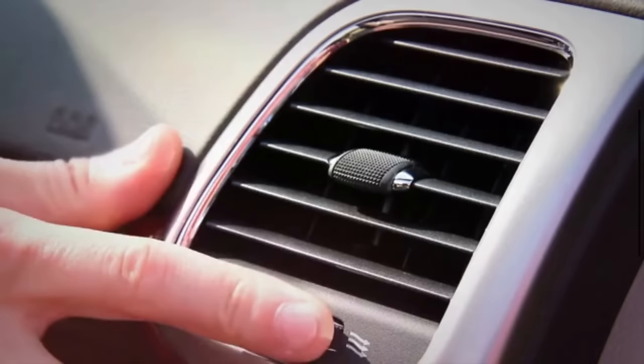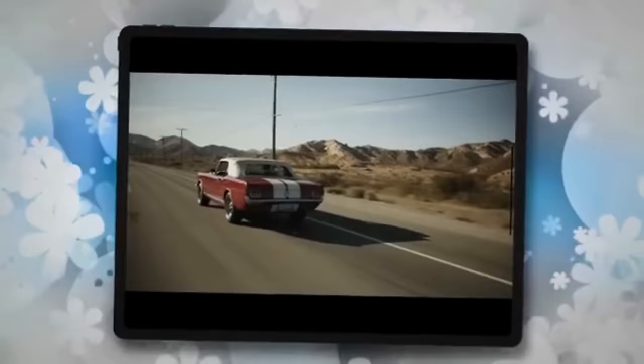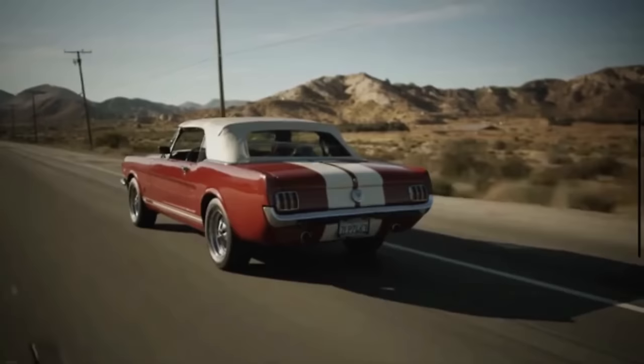11. Older vehicle models. Older vehicles might lack advanced engine technologies and have less efficient designs. Therefore, they have lower fuel economy compared to newer, more fuel-efficient models.